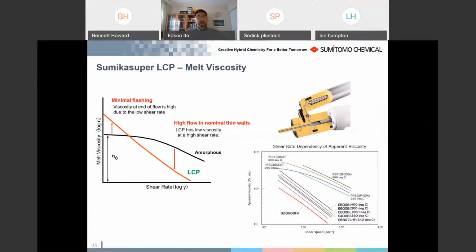If we look at how we can take advantage of that, when we are designing tools and runners, we can reduce the size of those walls and generate a high level of shear, getting the material to flow really well. Then towards the end of the part, where the shear starts to be reduced because of the type of wall designs you may have in those parts, the material starts to decrease in terms of flowability there.